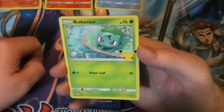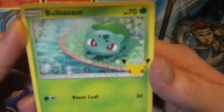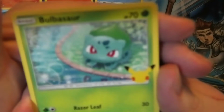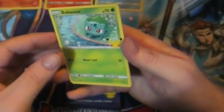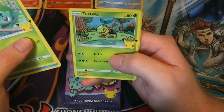Oh, there you are. Why couldn't you have been holo? That is such an adorable smile coming from Bulbasaur. Look at that, so happy. Come on, it's that face. Oh. Squirtle, give me Charmander. Oh, that would have been great.